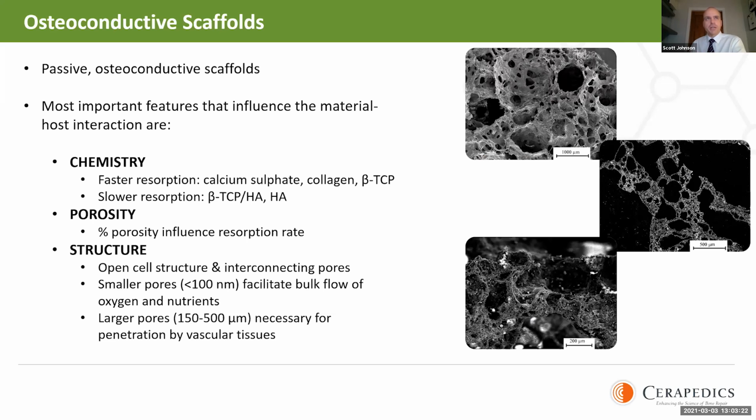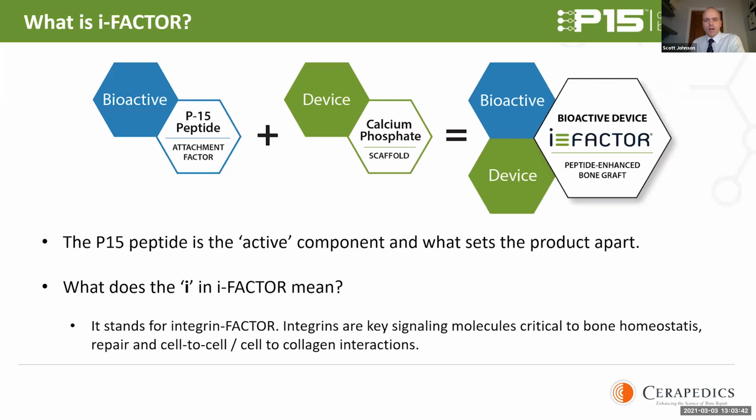The majority of the products on the market at the moment are simple osteoconductive scaffolds, and these products really depend upon their overall chemistry, porosity, and structure to determine how the body interacts with them and how cells then start producing bone. iFactor peptide enhanced bone graft is a composite bone graft which combines an osteoconductive scaffold with a bioactive peptide to form a composite bioactive bone graft. What makes iFactor unique is this combination of a bioactive peptide with a calcium phosphate scaffold to form a biomimetic bone graft.